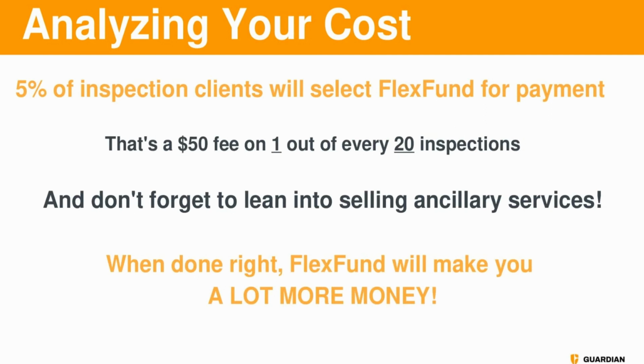But what about those other 19 inspections that you booked? All of them heard the same pitch. All of them also got to relax when it came to talking about price. And what we've seen is not only do the transactions where the customer uses FlexFund increase, but the other 19 also will increase, right? Because you'll say, hey, yeah, but you don't have to pay any of it today. You can pay for it all at closing.